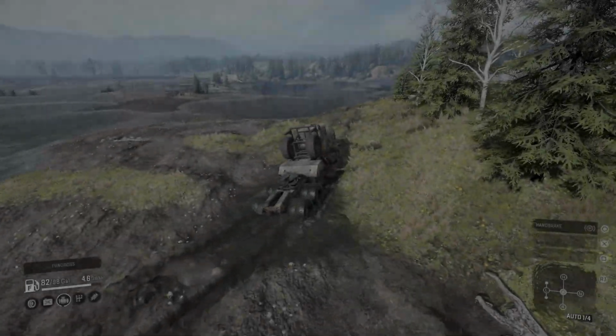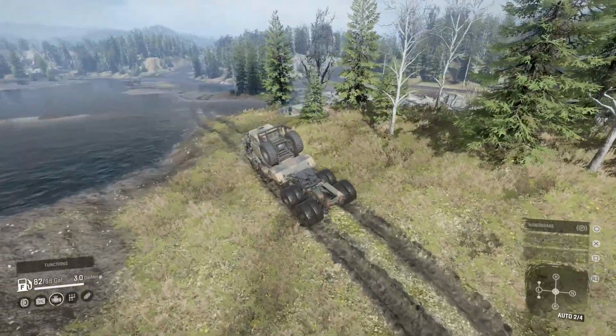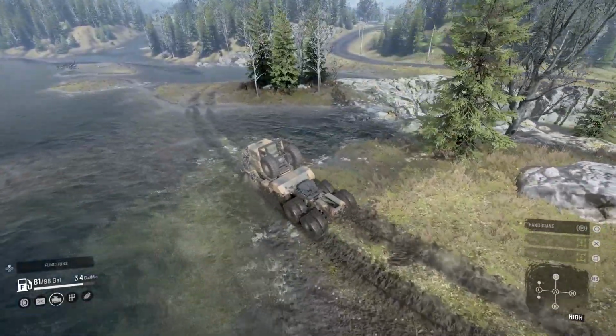Welcome back to another SnowRunner truck review. Today we're going to take a look at an old tank carrier from the 1970s. This truck is the predecessor of the Derry Longhorn 4520, but it still has rivaling capabilities.